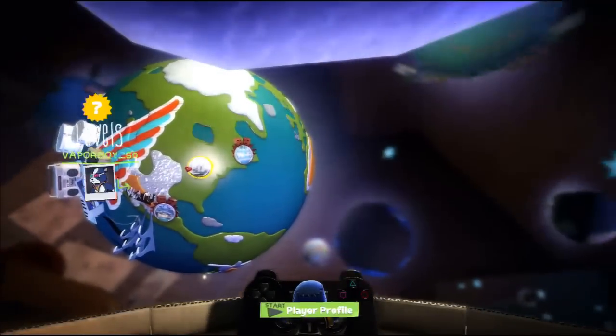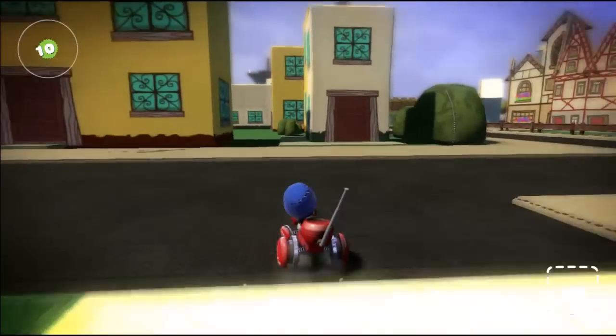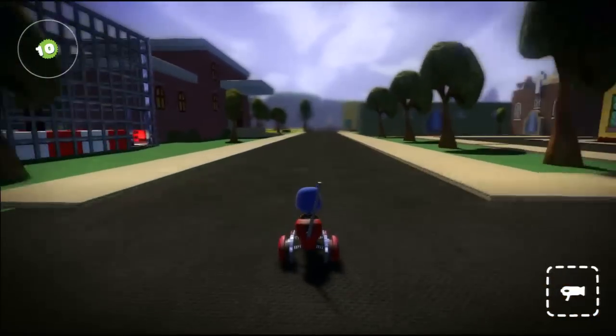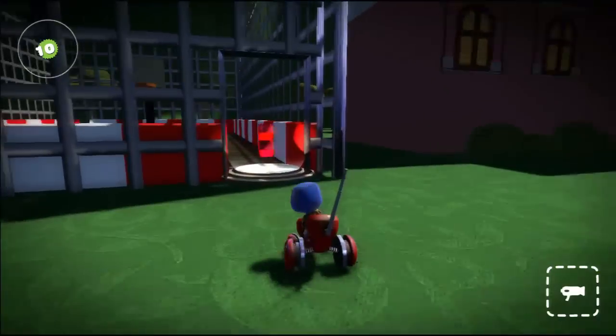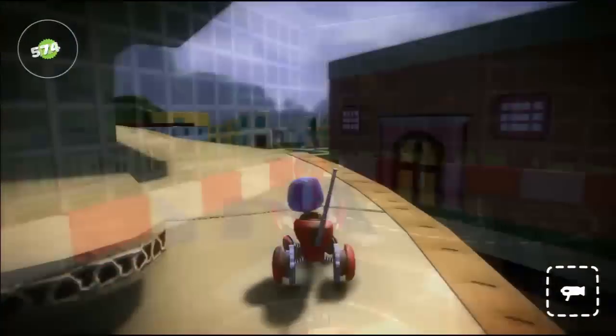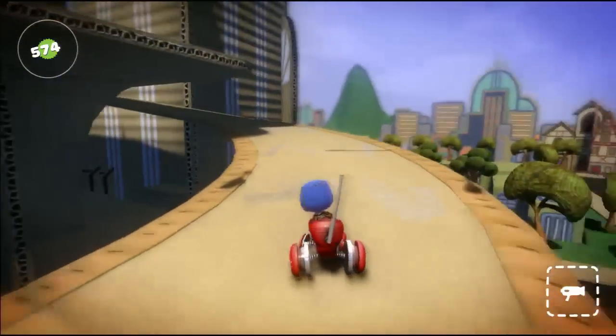Thirdly, I'd like to show you a level called Epic City Adventures by Vaporboy 3D. This is the first really open plan level that I have seen. He's created an entire city, and it's not a race. You just drive around. You can play basketball, you can play football, you can go through a garden maze, you can go and park your car in the car park, you can go on a big wheel.